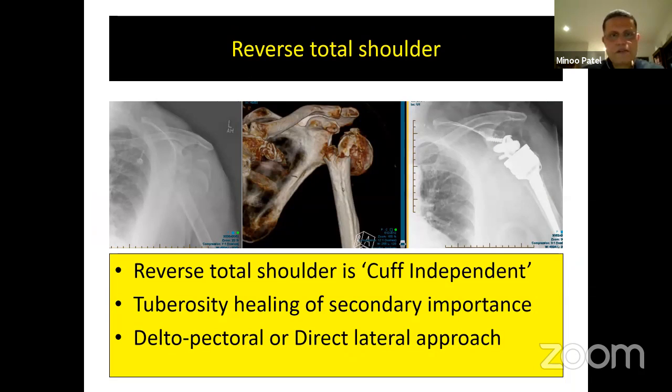Compared to that, what the reverse total shoulder arthroplasty has done is that it has equalized or leveled the playing field for arthroplasty for trauma. And the reason is that it is a cuff-independent procedure. If you don't get your height right, you can build it up, as you see on the right-hand side. We've stacked up to get the appropriate tension.